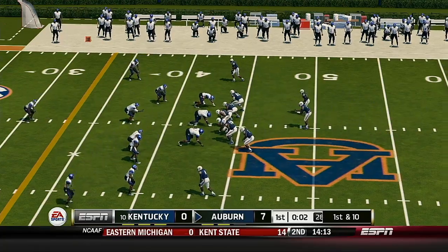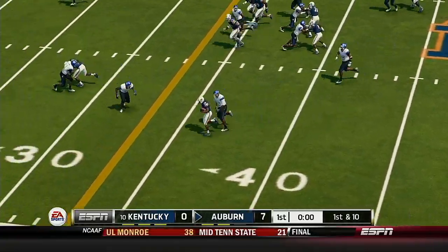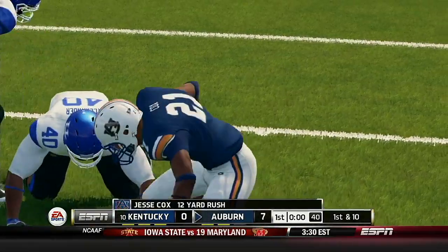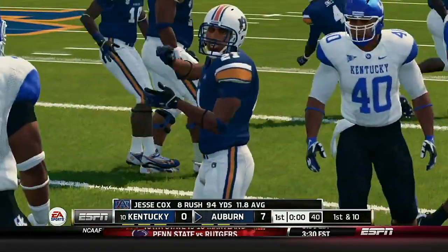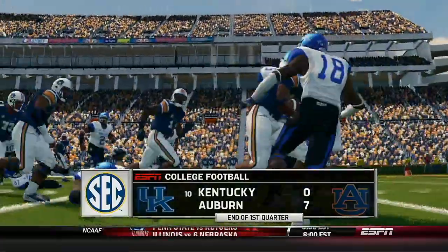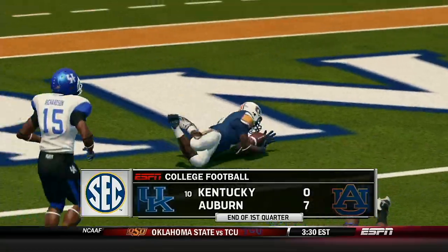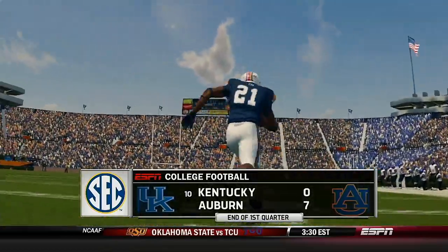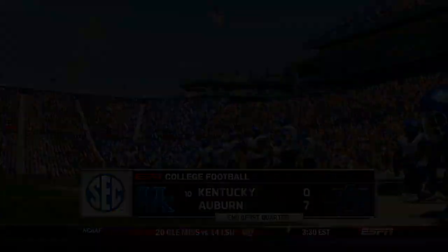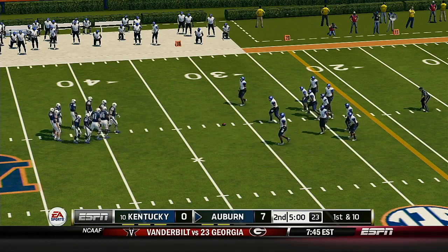Is up by a touchdown. They'll work the left. And he's taken down at the 32-yard line. We've played one. The Tigers lead 7-0. Back to the action now here in the second quarter.